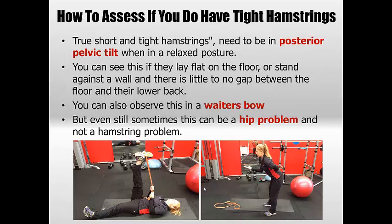When we see a person do a waiter's bow, as in here, with the spine in neutral, they won't be able to go very far, and they'll instantly feel the hamstrings grabbing even though their knees are bent. Again, this could be a hip problem. That's really the mechanism, or the thoracic or the calf. It could be all three. It could be just the way they're doing it. Then maybe there's a problem at none of these joints, and just their coordination is the problem.